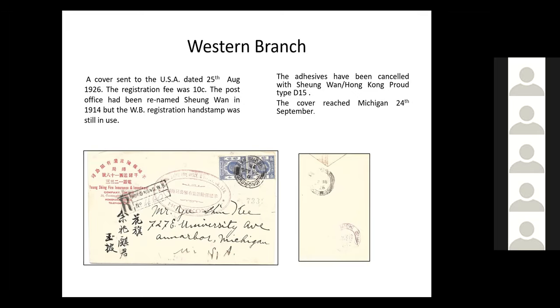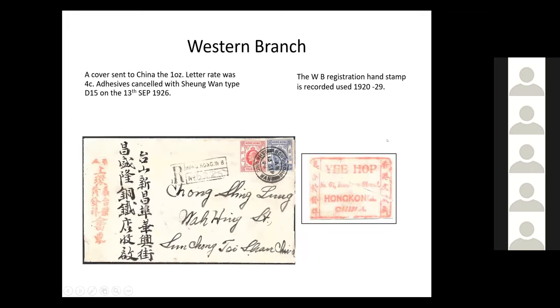And this is a similar one sent to China, 4 cents for the letter rate this time. When they actually started using Shunwan registration labels, I'm not sure. The earliest recorded date I have found is 1932. So whether they introduced it earlier than that, I don't know. I don't think that there was a Shunwan registration hand stamp, but perhaps anyone who's listening might be able to tell me that.